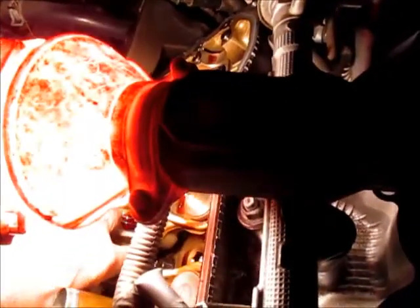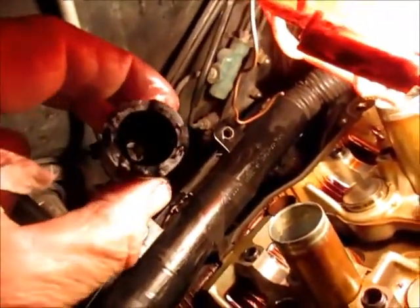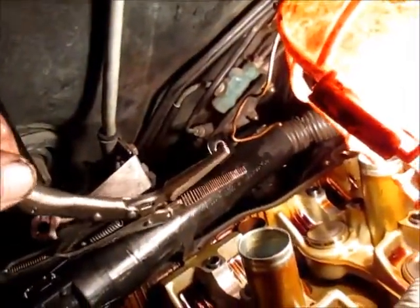All right, here we go. What we're doing now is pouring Marvel Mystery Oil over the valve guide back here. We want to soak Marvel Mystery Oil over the guide right here. But in order to do that, we want to operate this while we're doing it. So I made this little fixture here. It's going to slip over the guide. I already took the seal off, so this can slip over the guide tightly. Then we're going to pour Marvel Mystery Oil in here, and it's big enough now that I can grab it with a pair of needle nose vice grip pliers, which is right here.